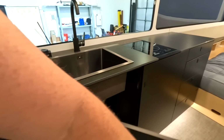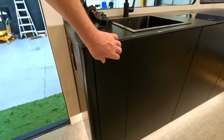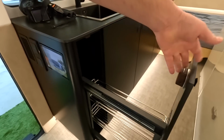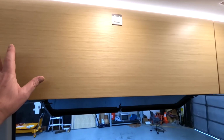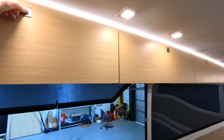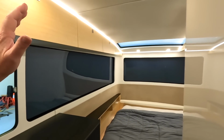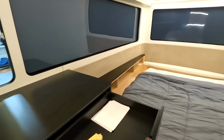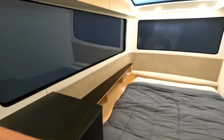Lots of storage in here. Oh, the pantry too. Right there, it slides out. Look at this, all these cabinets up here. No slides in this RV, so you don't have that potential issue. We've got all of these drawers right here, and they are soft close as well.